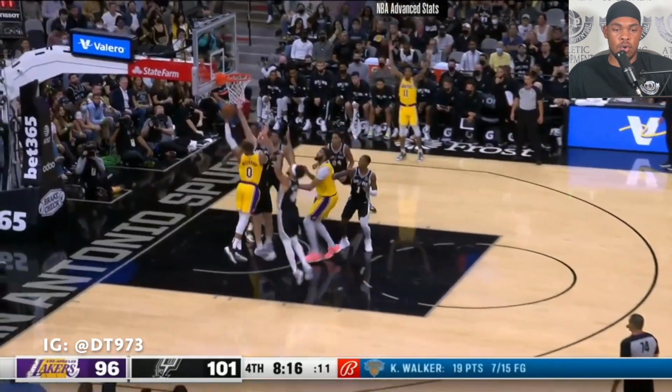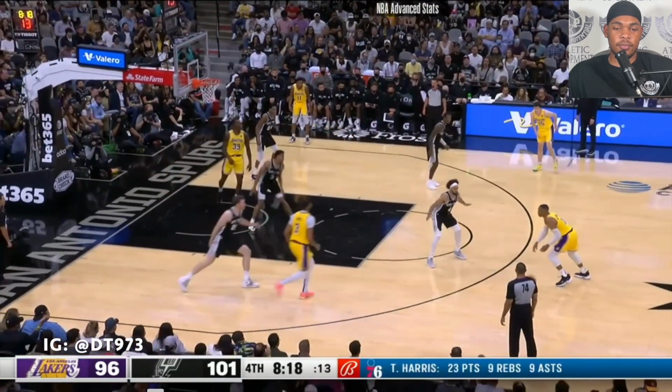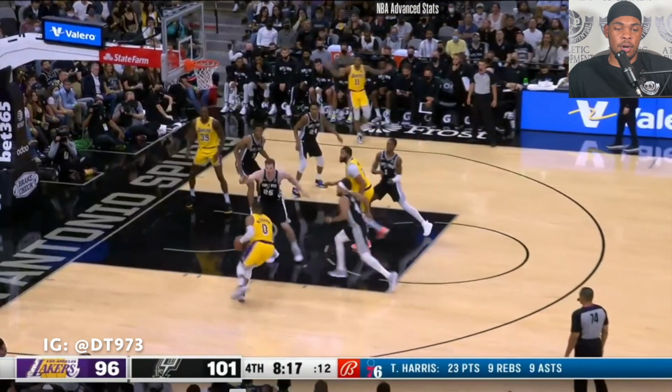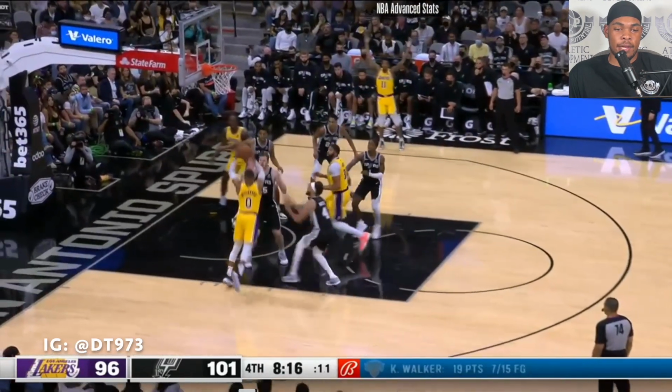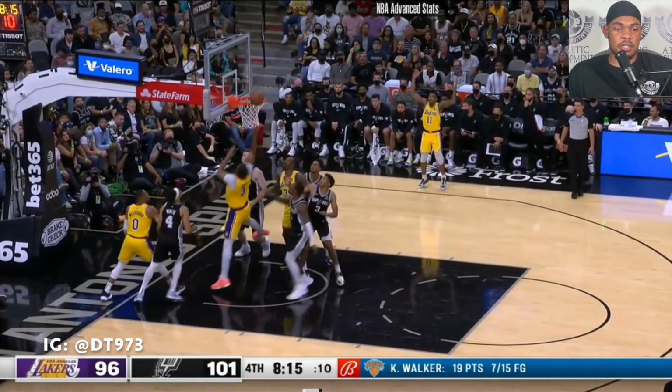Screen, roll, get it off the rebound. Good play. I love how AD plays, man. He doesn't give up on a play. He doesn't get the ball, but he doesn't stop rolling. He knows he's a big man. He has to be available. Get it off the rebound. Let's get it off the rebound.